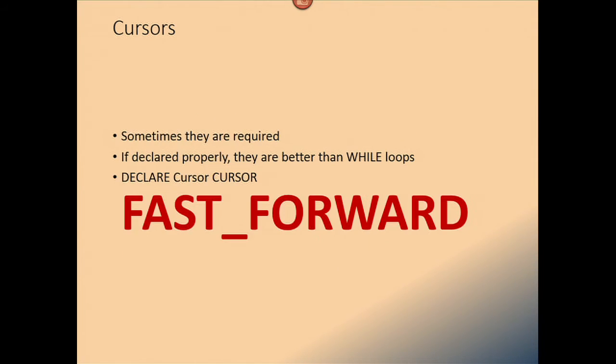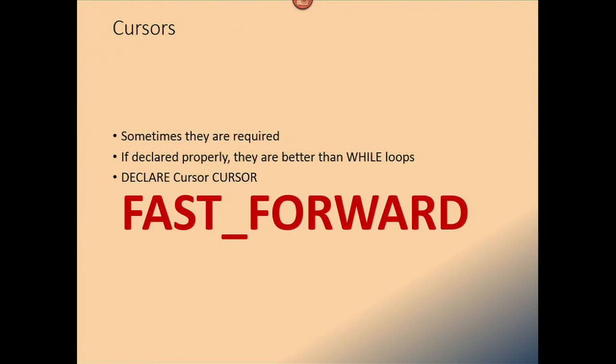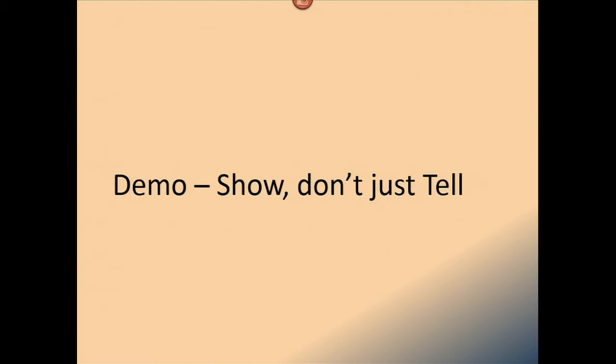There's also another keyword called fast forward. Fast forward does allow updating, but it also goes forward. Sometimes fast forward is a few milliseconds faster than static fast forward. Depends on the situation. Can't really tell you what that situation is because I've seen it go either way. So in this case, that's the it depends kind of thing. Just try it both ways. But if you're going to use a cursor, please don't have it as the default. Even define that it's updatable or something like that. Don't leave cursors naked.